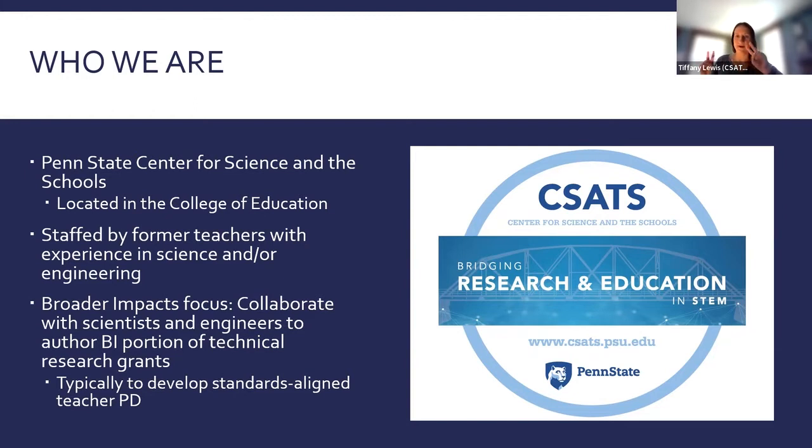And of course, I use broader impacts loosely because it's a terminology for NSF grants, but we also work on a number of different federal funding agencies grants as well, like USDA, NIH, et cetera. And not only do we help the researchers author the broader impact sections of their grants, but we also implement their work as well. So the broader impacts work that we typically do is we work with the scientists and engineers, learn about their research, and then help translate their research to the classroom through teacher professional development workshops. So we'll bring teachers in, they'll learn a little bit about the content, and then we'll kind of help them co-develop some curriculum that they can use with students.